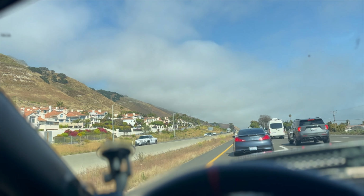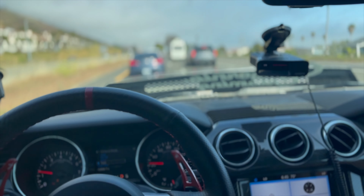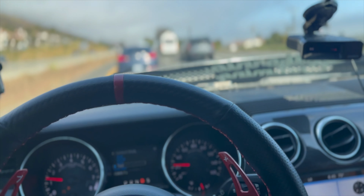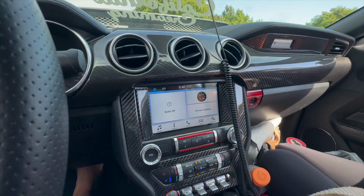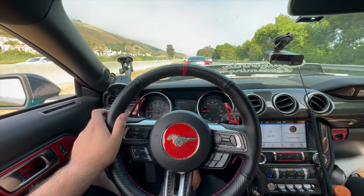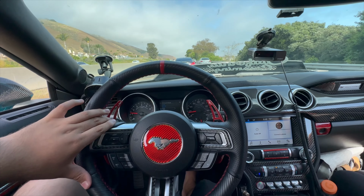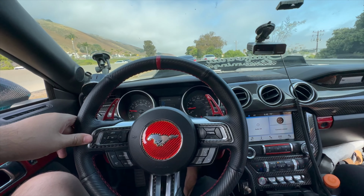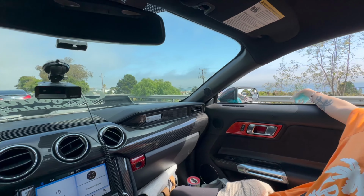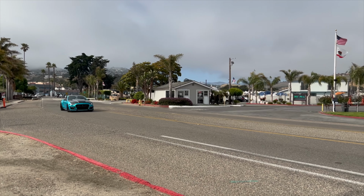Look at that overcast getting out of the mountains right now. Oh, so damn close. Only a few more minutes until we get to the spot. Man, when we left, we were in the hundreds, and now we're in the nice, cool 70 degrees, overcast, fresh wind out here. It always feels amazing to head out of SoCal and just come out here and enjoy that nice, fresh ocean air. Look at that water.